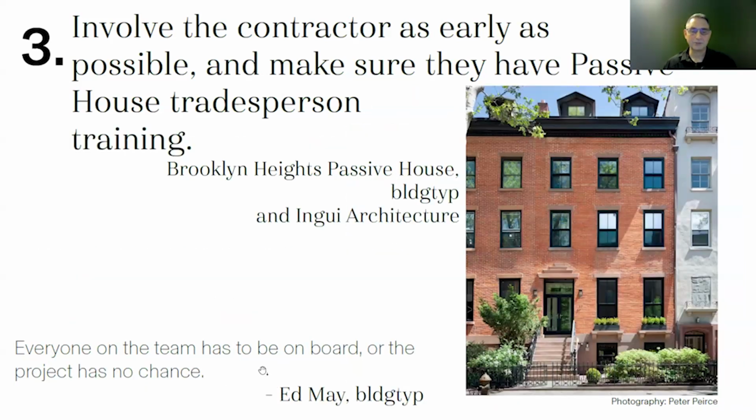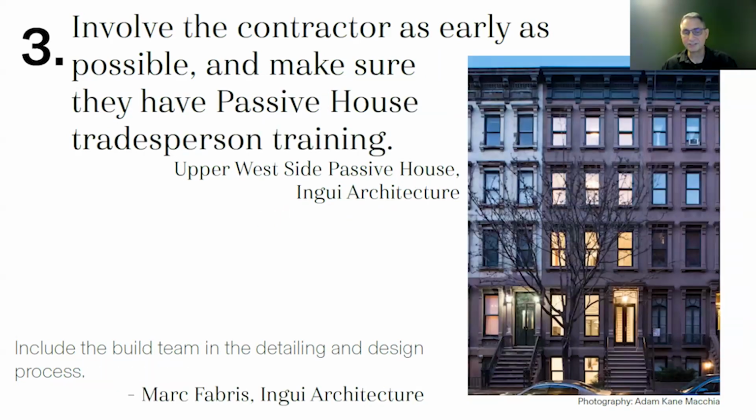And again, everybody has to be on board. You're bringing people on, people are excited, people want to do it, and you're all set. Including the build team early helps you detail better. Some contractors like to use wood studs, some like metal, some like Proclima, some like Siga. Who knows? I couldn't tell you. Some like Mitsubishi, some like Daikin, some do their own ductwork, some don't.